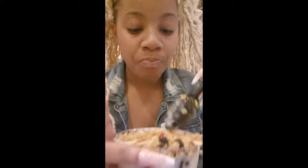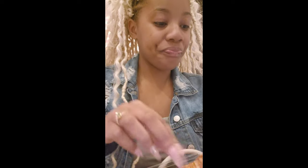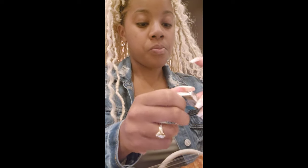So I was tearing up my little parfait, had me a couple bites. I really just wanted it for the fruit, because I feel like I was eating nothing but garbage for the past couple of days. I feel like some fresh fruit would have done me some good. And then I turned around and ate some bread, because I just can't have breakfast without bread and my butter. And I just love that damn croissant.